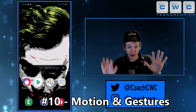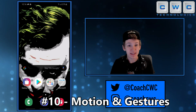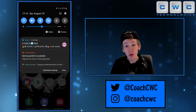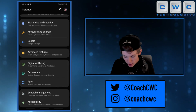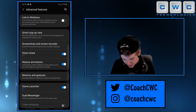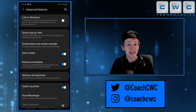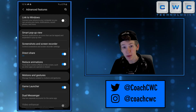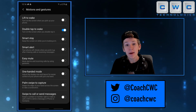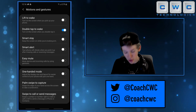Number 10. Okay, this one I have to show you, and if you're going to use any of the settings I showed you or change any of the settings, please do this. Go ahead and pull down your notification shade and go into the settings and go back to advanced features. Come down here and you're going to find motions and gestures. Now, once again, I did sync a few of my old settings from my Note 9 and these were already turned off. However, on your Note 10, excuse me, these will be turned on.